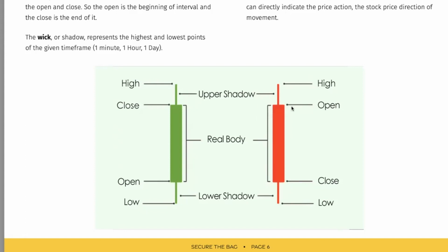So once again, open, close means it's a red candle if the close is below the open. If it opens and the close is above, it's going to be a green candle. That's how that works. This is exactly the conversation that's going on. And I will explain more in the next chart that we're going to look up today of the S&P 500. Okay, so let's get into it.